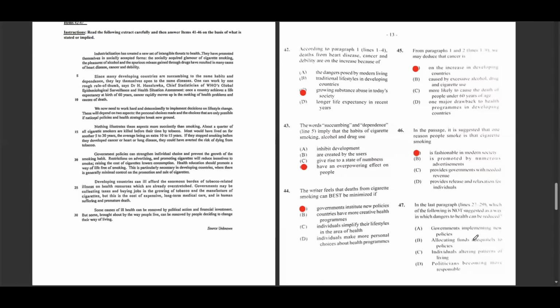Option B, allocating funds adequately to policies. That will give you here with financial investment. Then we have C, individuals altering patterns of living. That will be here, can be removed by people deciding to change their way of living, right? So A to C was there. So our answer here is option D, politicians becoming more responsible, because nowhere we said anything about that.